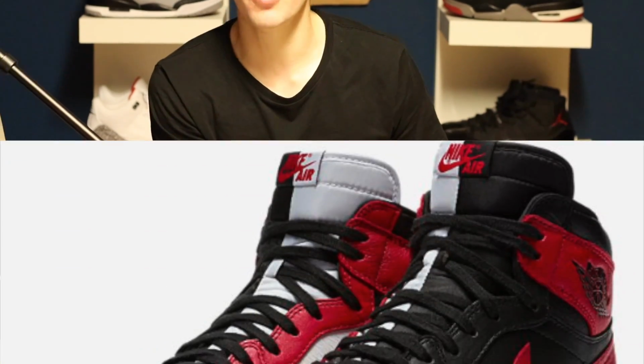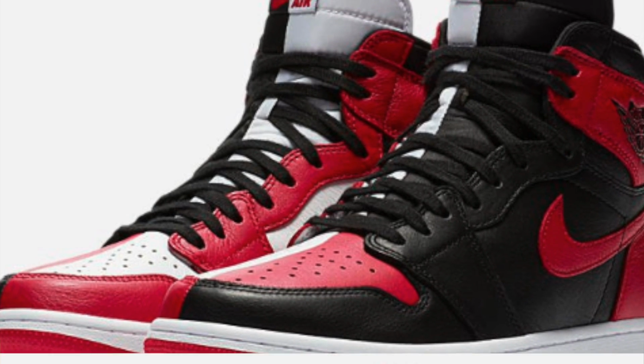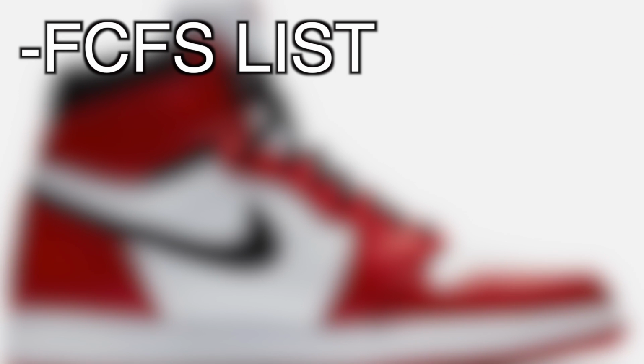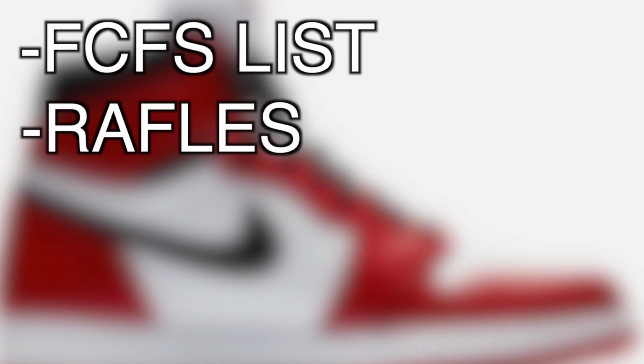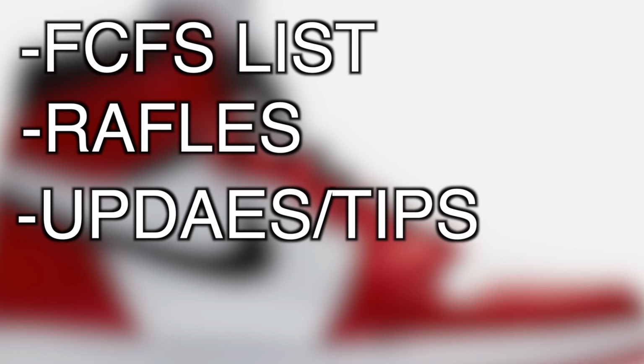Today we are going over some tips and tricks for copping the Homage to Home Jordan 1s. As you know, when I make these updated guides from my How to Cop guide, I usually mention some confirmed first come first serves, some raffles and how to get multiple entries into them, and of course some more updates and additional tips that you might be able to use.